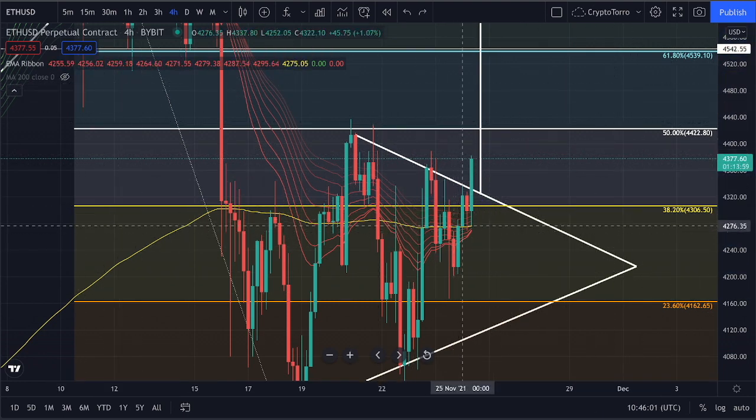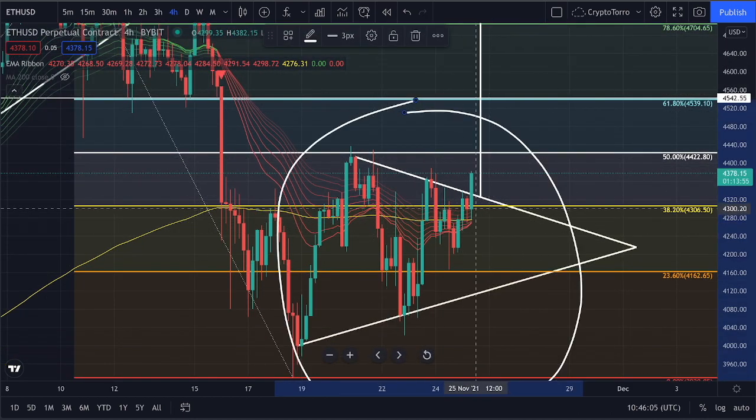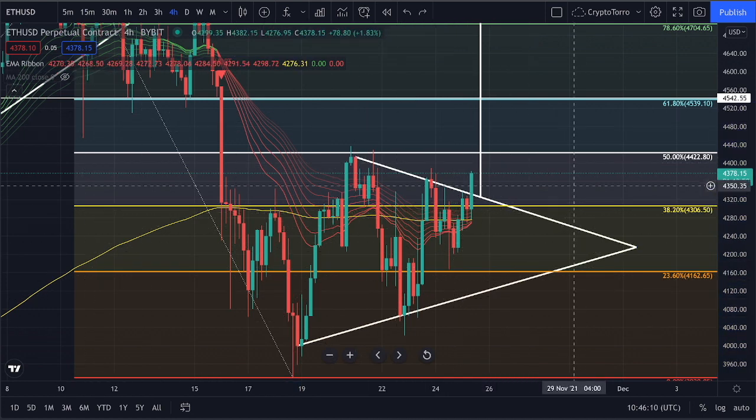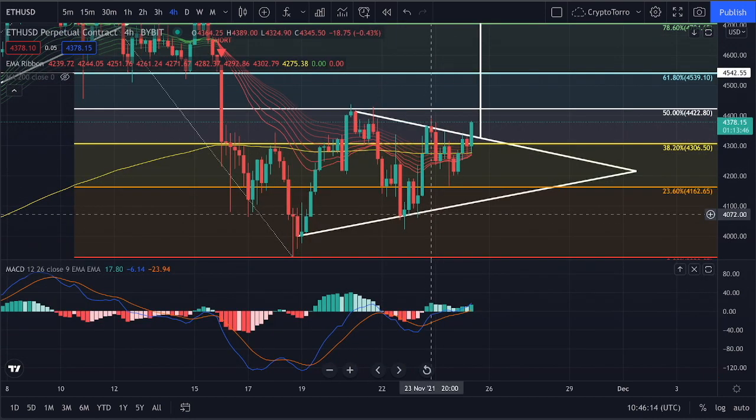So therefore I am right now very pumped about the development that we're seeing outside of this symmetrical triangle on the Ethereum chart. This being said, lastly, I would like to discuss as well the MACD and the RSI on both the 1 hourly and 4 hourly time frame.